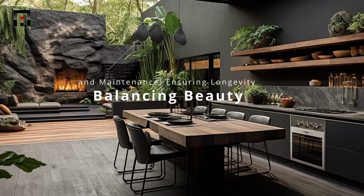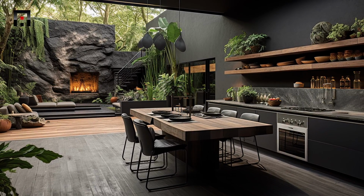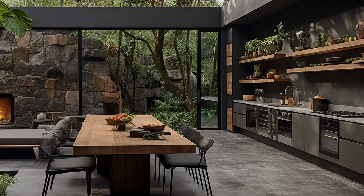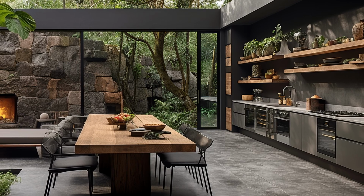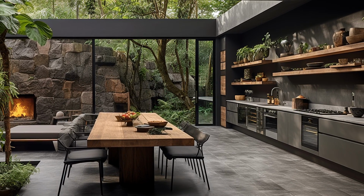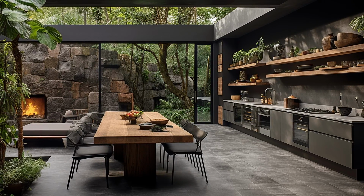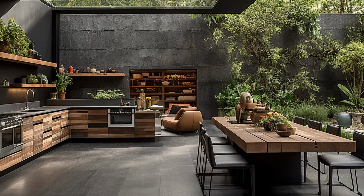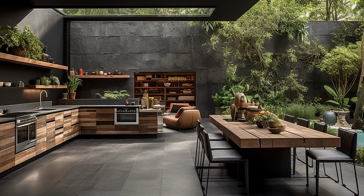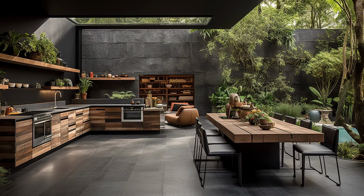Balancing beauty and maintenance, ensuring longevity. Practical considerations, such as proper drainage and maintenance of the indoor vegetation, are essential to ensure the longevity and vitality of this innovative design. A well-designed irrigation system and thoughtful selection of plants that thrive indoors ensure the courtyard remains a flourishing centerpiece of the kitchen.